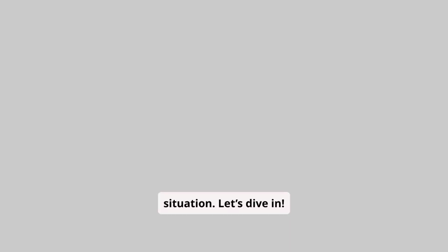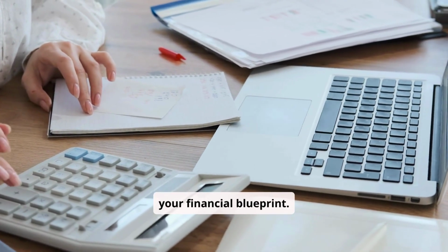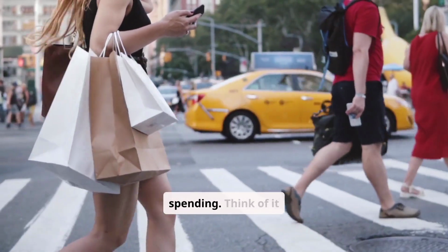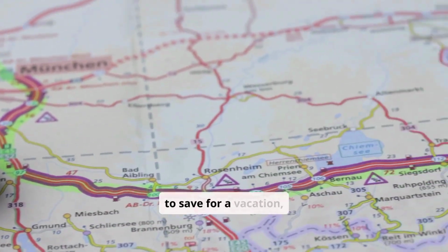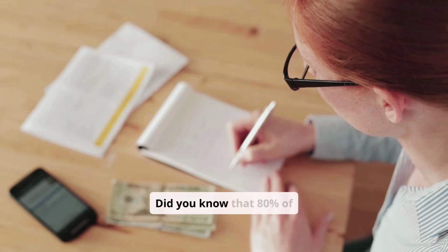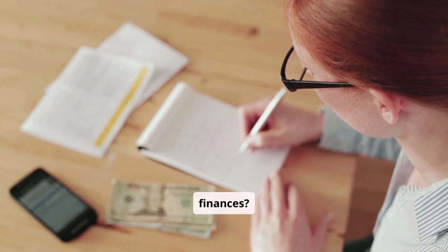Let's dive in. First things first, why budget? A budget is your financial blueprint. It helps you see where your money is going, set financial goals, and prioritize spending. Think of it as a roadmap for your financial journey. Whether you want to save for a vacation, pay off debt, or simply gain control over your money, budgeting is key. Did you know that 80% of people who budget successfully feel more in control of their finances?